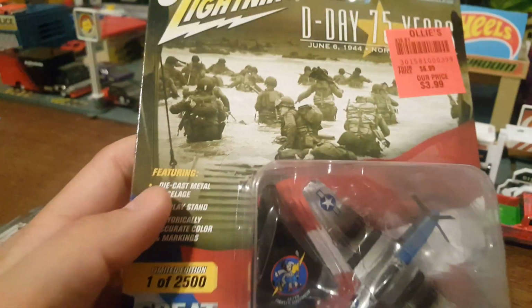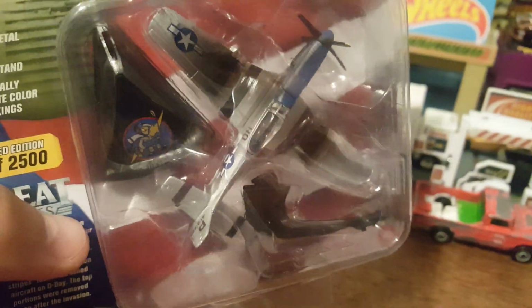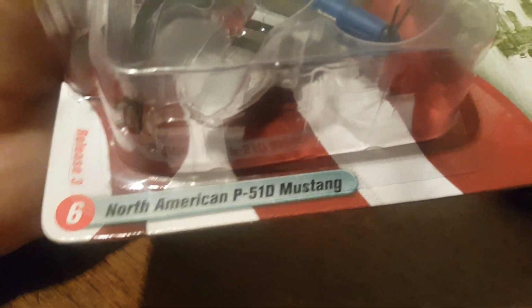And this next one is also part of the same set. And this one is a very cool World War II fighter plane. I've seen this in real life a few times in flight and on the ground. We have the P-51D Mustang. Very cool plane. Like I said, this is a very nice sight to see in the sky.